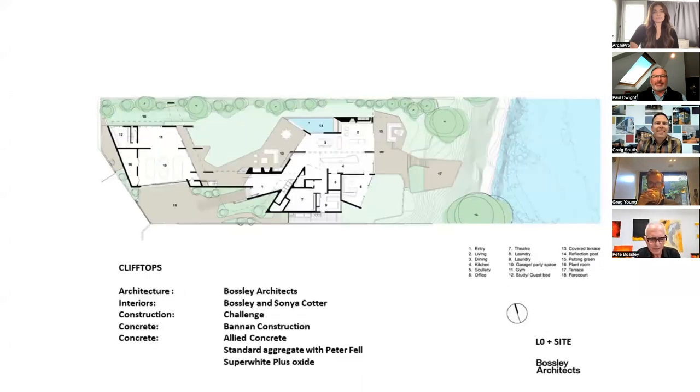It's built by Challenge Construction, but the concrete was done by Bannon Construction, Ross Bannon, who calls himself a concretologist. He's an expert in concrete, supplied by Allied Concrete. It was a standard mix, but we had Peter Fell Super White Plus concrete oxide in it. We didn't use a white aggregate, we used standard aggregate. We did a lot of experiments to get the mix right.